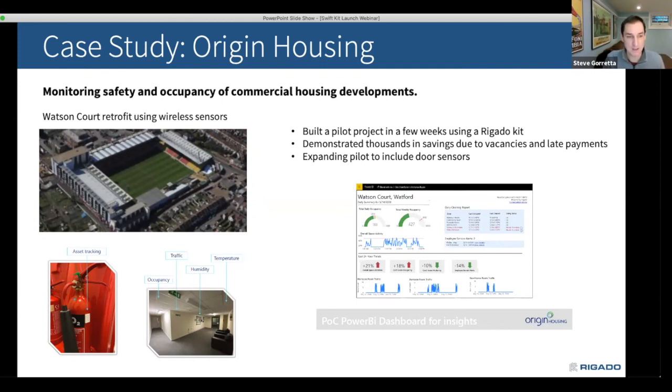for their tenants. So they took, again, this asset tracker I have in my hand, this little guy, they've stuck it on their fire extinguishers. So they always know where they are, or if one of them has been moved when it shouldn't have. They've also placed the temperature, humidity, occupancy sensors throughout, and they're in the process of building out some nice visualizations in Power BI for their project as well.